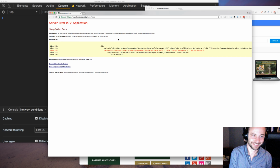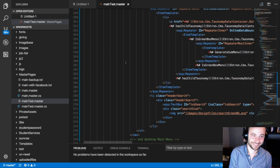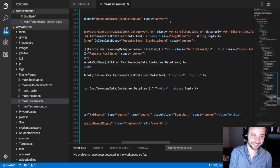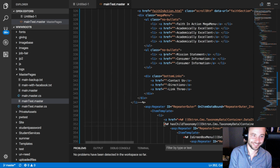I kind of expected we'd get some error because we just copied and pasted a ton of stuff that, to be honest with you, I didn't completely understand anyway, mainly because of the syntax that I'm not used to. But let's see, so we're at line 352. Line 352, we have, so is this the first line that we actually put this in.